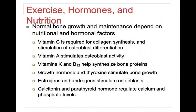Vitamin A is important. It stimulates osteoblast activity. Remember the B in blast for building up bone. And osteoclast with a C, think of carving out bone. So the osteoblast builds up bone, the osteoclast breaks down bone. This beautiful dynamic relationship between osteoblasts and osteoclasts is what we refer to as bone remodeling. Remodeling is breaking down and building up, breaking down and building up. Osteoclast, osteoblast, osteoclast, osteoblast. If there's more osteoclast activity, then bones are breaking down faster than they build up, and that's osteopenia or osteoporosis.